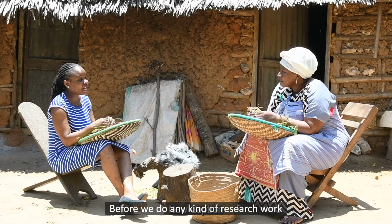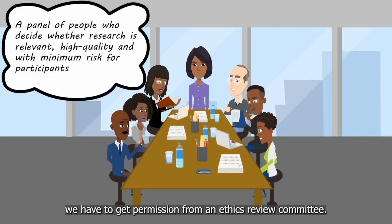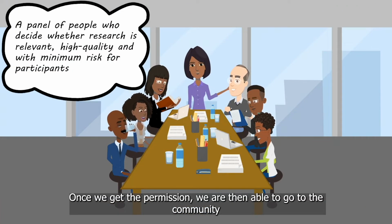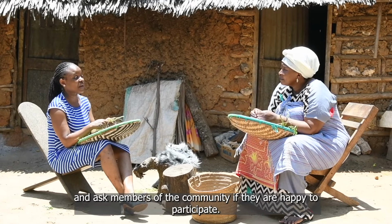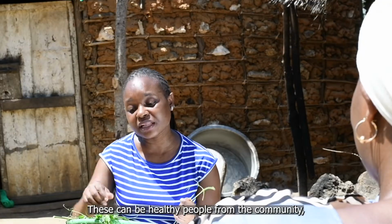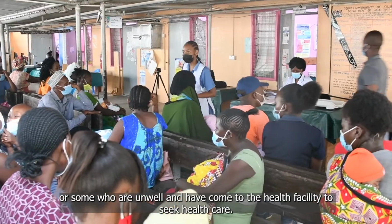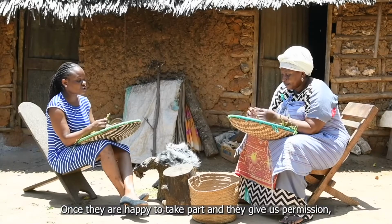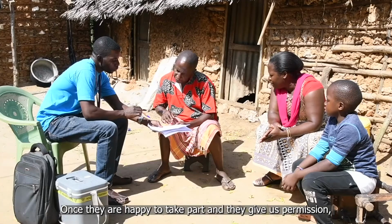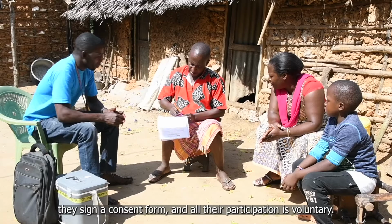Before we do any kind of research work, we have to get permission from an ethics review committee. Once we get the permission, we are then able to go to the community and ask members of the community if they're happy to participate. These can be healthy people from the community or some who are unwell and have come to the health facility to seek health care. Once they are happy to take part and they give us permission, they sign a consent form and all their participation is voluntary.